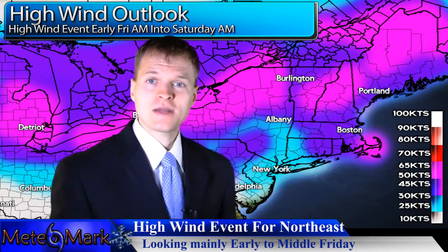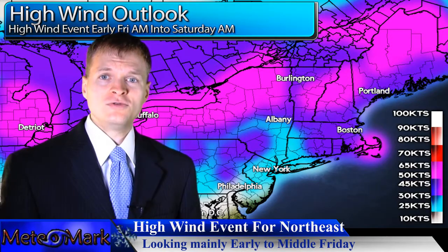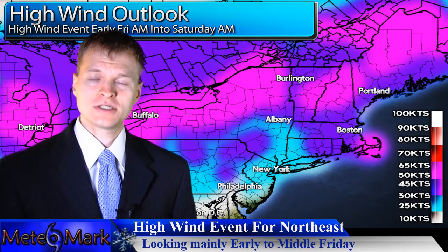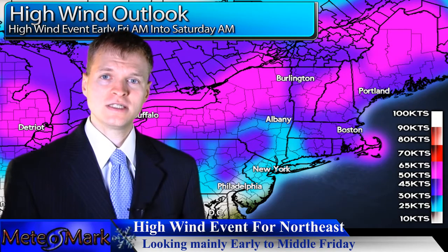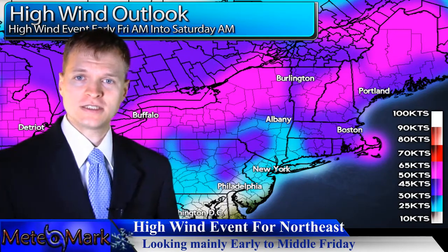And here out in Cape Cod and southeastern New England, you too will be dealing with wind gusts averaging 45, 50 miles per hour, with some higher gusts to 55 miles per hour quite possible from Boston just on southward down towards Providence and Springfield. These areas could very well see some damaging wind gusts out of this.